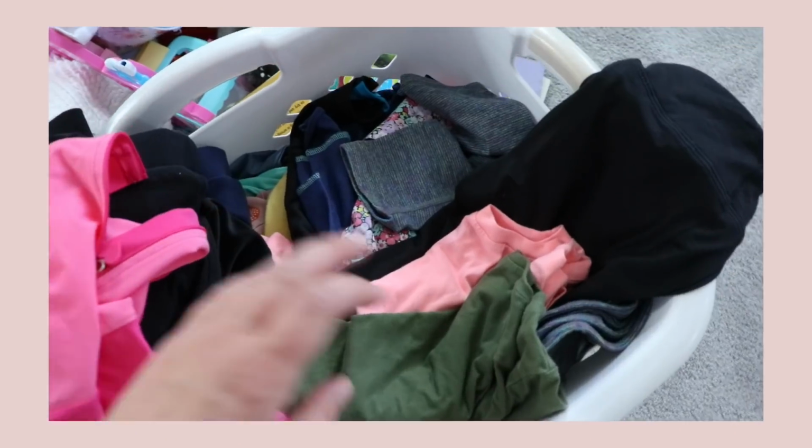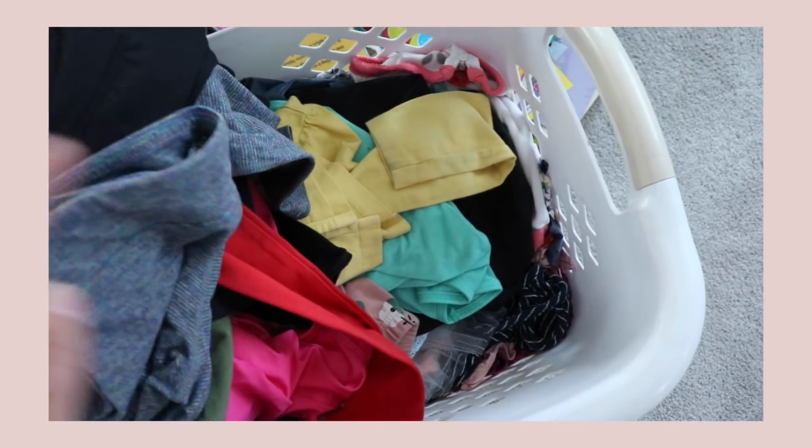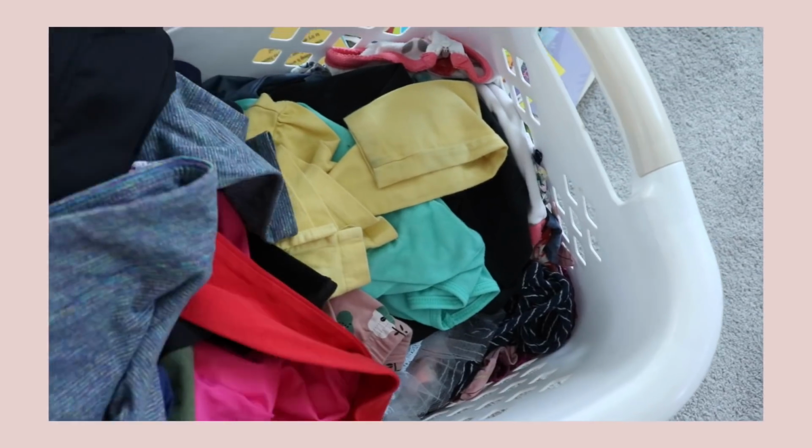All right, let's travel back into the kid category. And today you are going to declutter kids' clothing. Things they've outgrown, things that are totally worn through and that you're not going to be using anymore. You can obviously donate these to friends and family. You can try the Salvation Army, the thrift store.